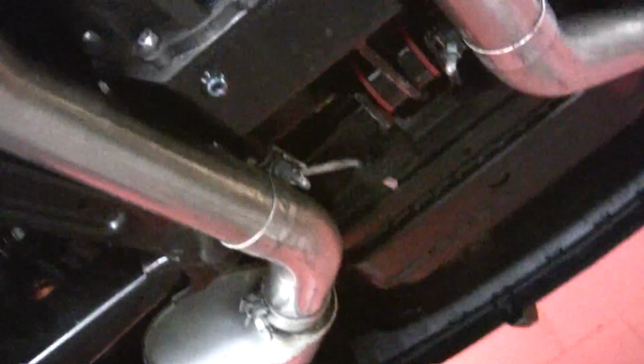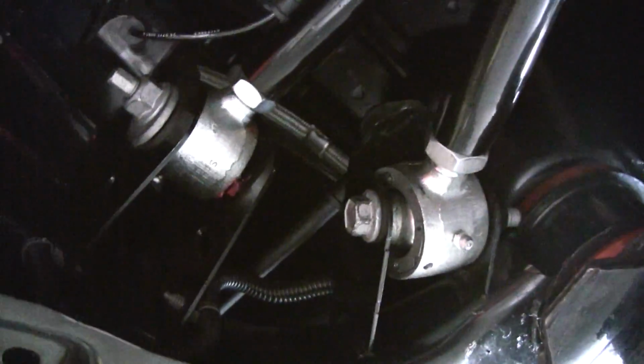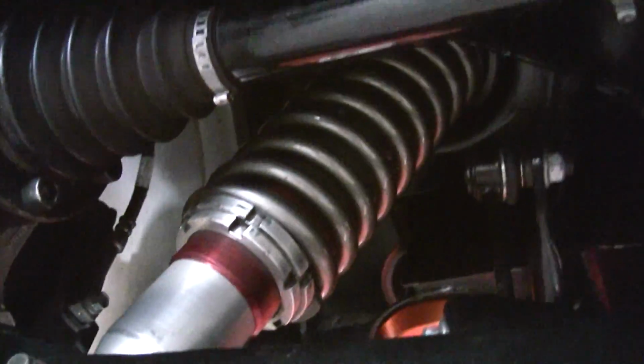I'll give you an idea of some of the actual control arms. They're all on rod ends. A car like this with this kind of power needs that kind of rigidity because it'll end up turning on you pretty quick under that kind of power. Adjustable coilovers all the way around.